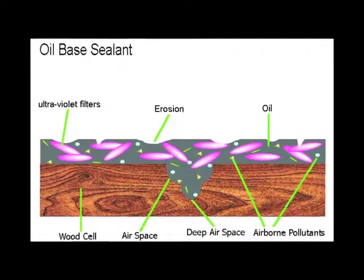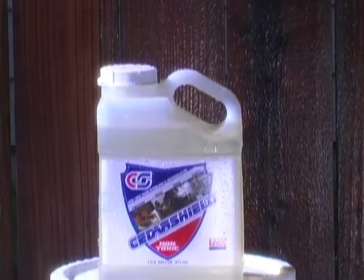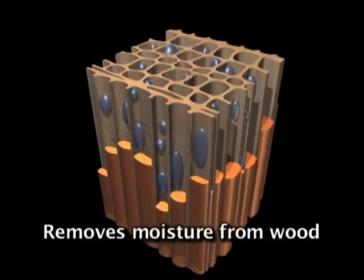In wood science, the absence of moisture in the wood is the absence of all issues. Unlike common sealers like Thompson's, whose durability is often disappointing, CedarShield is not a coating product. CedarShield is a non-toxic, solvent-silane cedar oil treatment, a non-aqueous penetrant formulated to go after and completely remove moisture from wood.